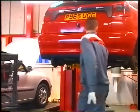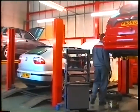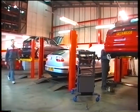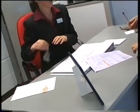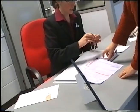Seat Servicing is all about personal care. Here at Cornerhouse we service between 10 and 15 cars a day, but we take each customer as an individual and we look at their needs specifically.